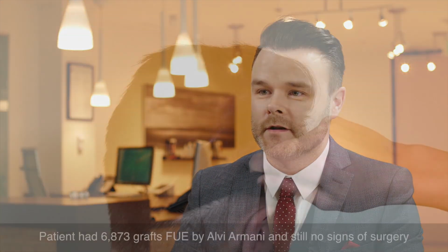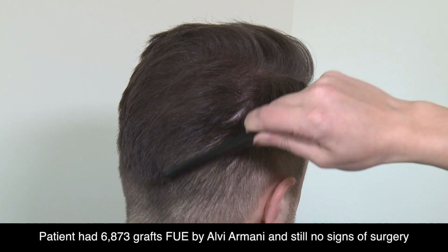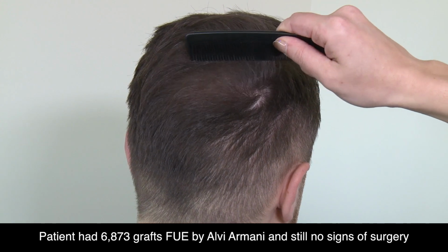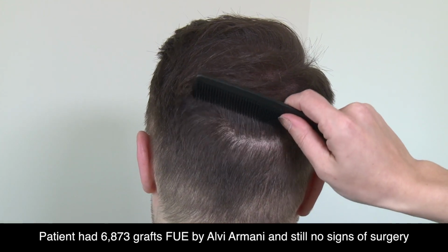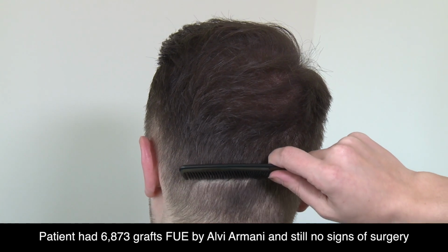I felt Alvi Armani had a more in-depth thought process about the artistry involved and the care involved. When you're looking at the donor region, you're looking at the patient's expectations, not just now, but into the future as hair loss progresses and follicles age, including the donor region. What is the availability of that donor region? What can you do for that patient should their hair loss progress, which for most patients it surely will.